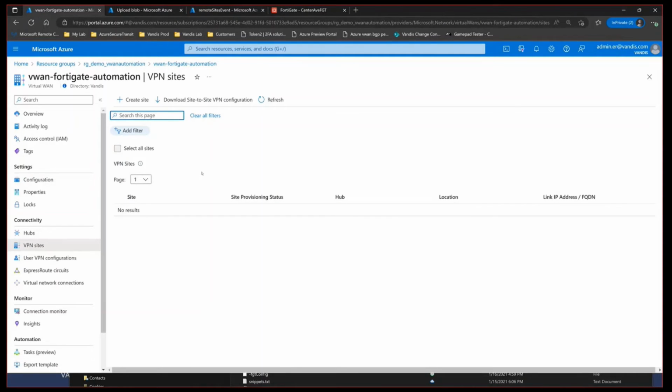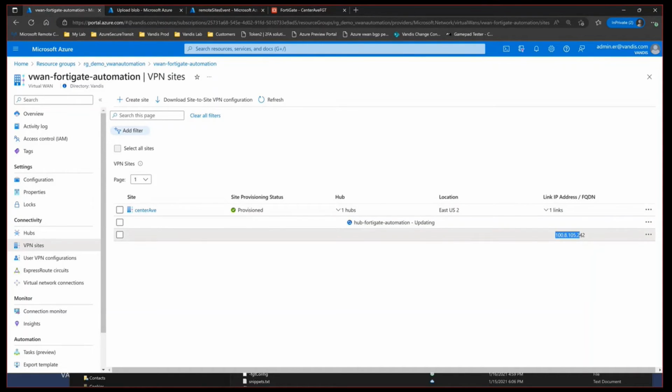Okay. So if we come back in here, you'll see the VPN site was created. It's connected to this virtual WAN hub, so that virtual WAN hub is updating. And here's that site link, so that's the public IP address that's on that FortiGate WAN interface. So it's updating. It takes a little bit.